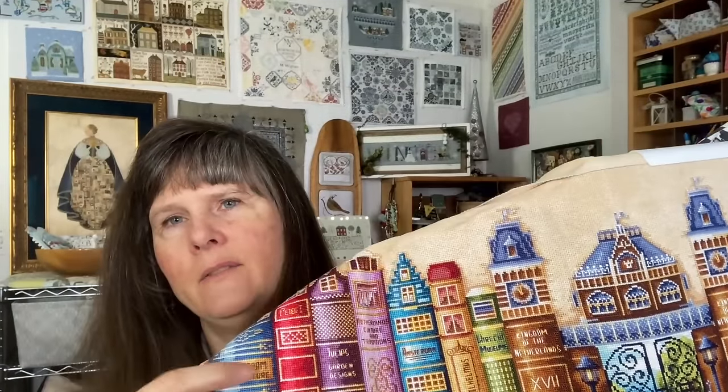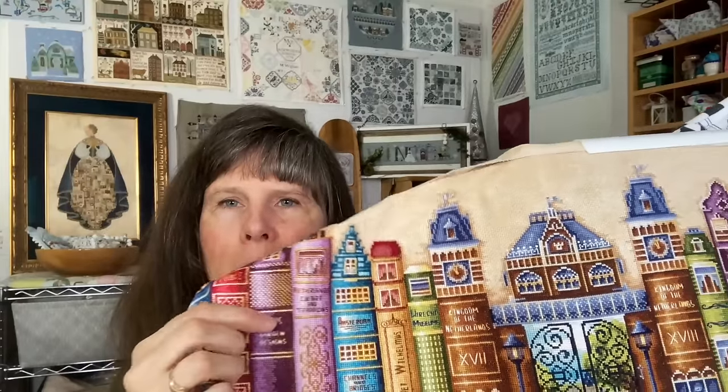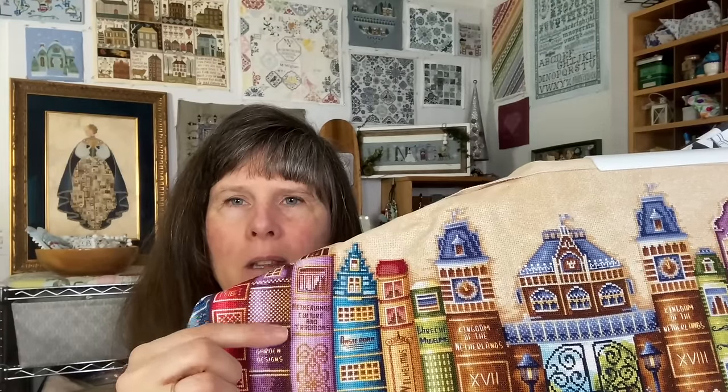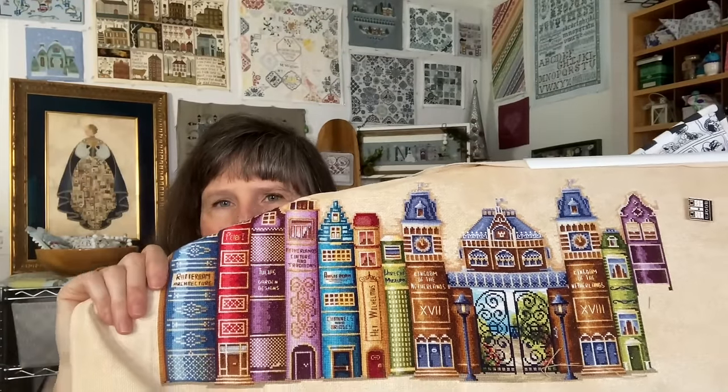Since I've translated the titles into English and I'm stitching them in English, I have to chart those myself. I get some graph paper out, I draw a square for how big the section is, and then I draw it in until I figure out how to make it fit. And then I stitch it.